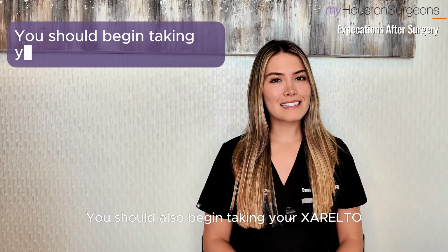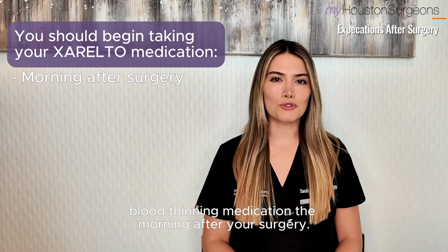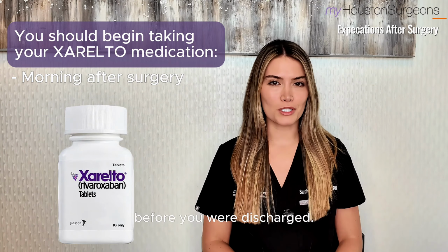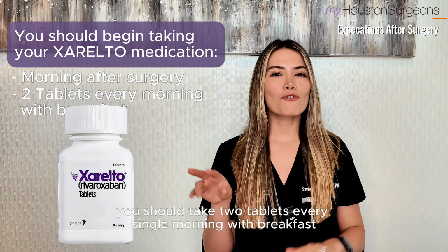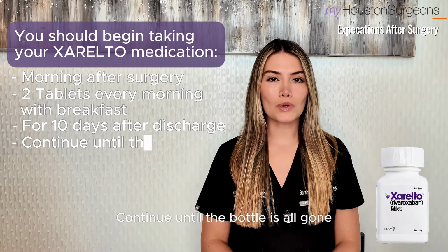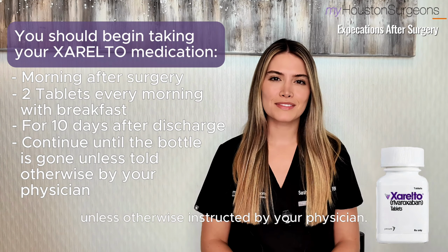Upon discharge, please confirm when the last dose of pain medications were given, as you will pick up where they left off. You should also begin taking your Xarelto blood thinning medication the morning after your surgery. Please confirm if the facility gave you this before you were discharged. As a reminder, you should take 2 tablets every single morning with breakfast for the first 10 days after discharge. Continue until the bottle is all gone unless otherwise instructed by your physician.